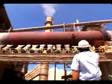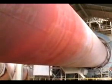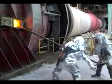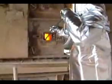Whoa! What's that? That's the kiln, our cooking oven. It's where the calcined hot meal, or our ingredients, goes in to get cooked. So this is why we're wearing the suit. It sure looks hot in there. Yep, it's about 1,350 to 1,450 degrees Celsius in temperature. And that's really hot. But it has to be for the raw meal to have a chemical reaction to produce a new mineral called clinker.